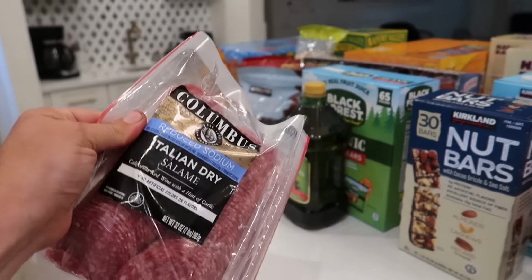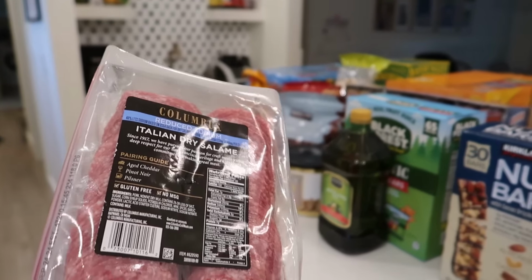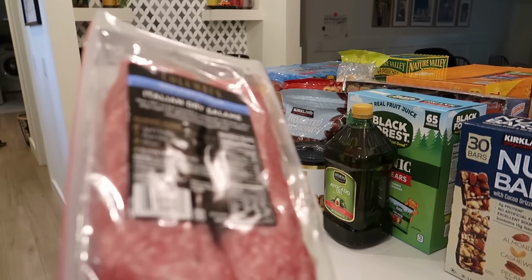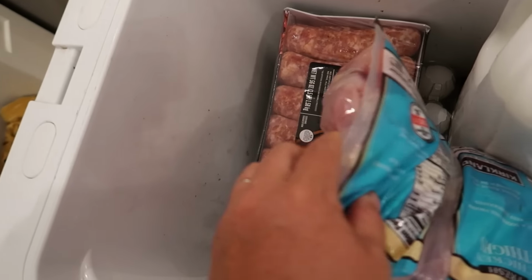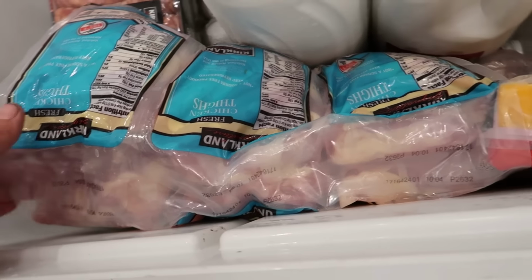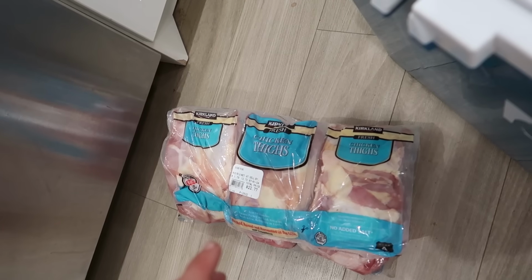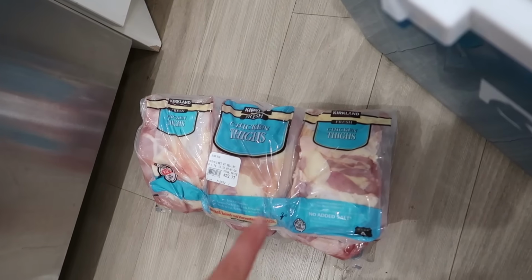I got these big packs of salami. These are great for snack lunches and for packing for lunches at the farm. I got a bunch of chicken thighs because they were crazy cheap, and that's the kind of meat I don't have a whole lot of. I do have some chicken, but not a ton.